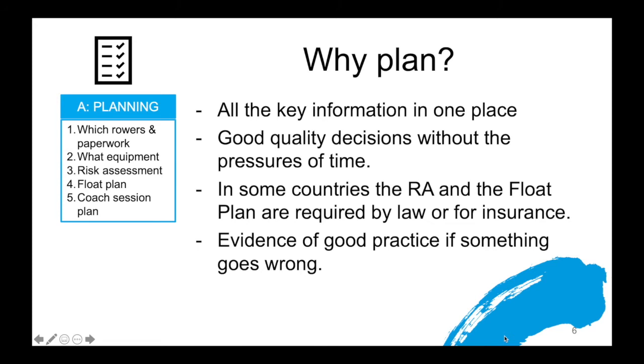In some countries, it's really critical that you have undertaken a written risk assessment and appropriate mitigations and a float plan, and they are required by law or for insurance. So make sure you know that and talk to your national federation to make sure it's there.